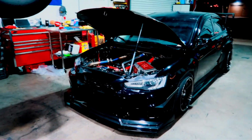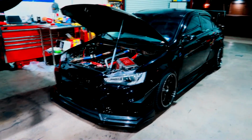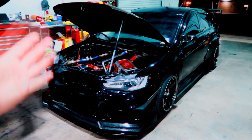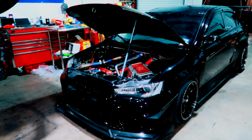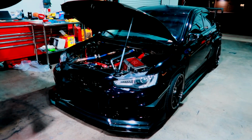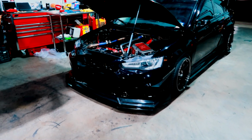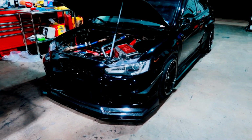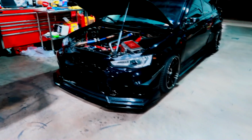If you guys are wondering what kind of power numbers, I am not sure yet. I'm not trying to go for big numbers, but from my guesstimates based on what JDM Tony is running on a similar setup with the CVT transmission, at 5 to 7 pounds of boost, we might be around 250, 280 horsepower. If we're running about 10 pounds of boost, which is what he's doing, I think he hit about 335 horsepower. 335 crank, so to the wheel you're looking at about 280 or so.